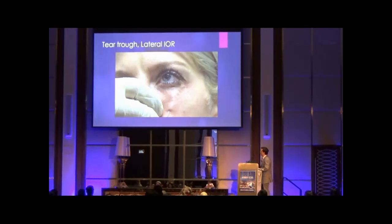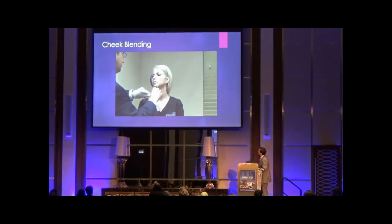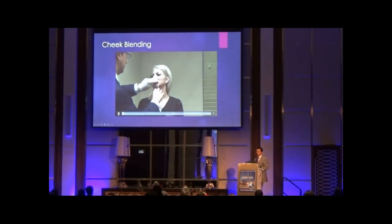That is a more likely area to give you Tyndall effect, though, and I certainly appreciate the use of Belotero in that area if need be, due to its monophasic effect. But I can tell you that you do still get Tyndall effect with that. It's probably less, but my filler of choice in this area is Restylane because it's predictable. It doesn't swell much, and I know the durability of it. And of course, there's the little bruise that she unfortunately got, because I was videoing her. Not typical, but you'll have to take my word for that.